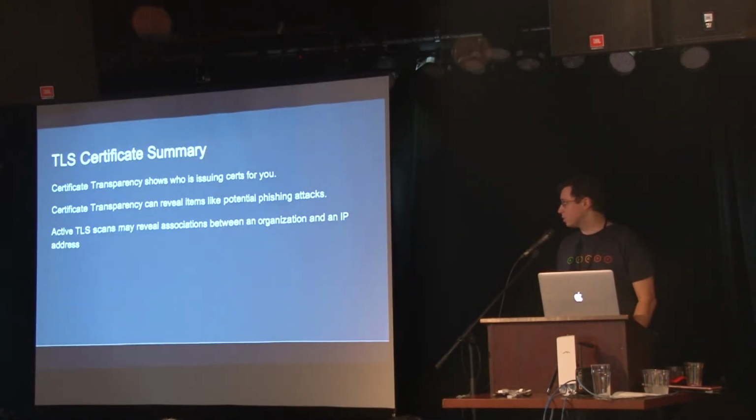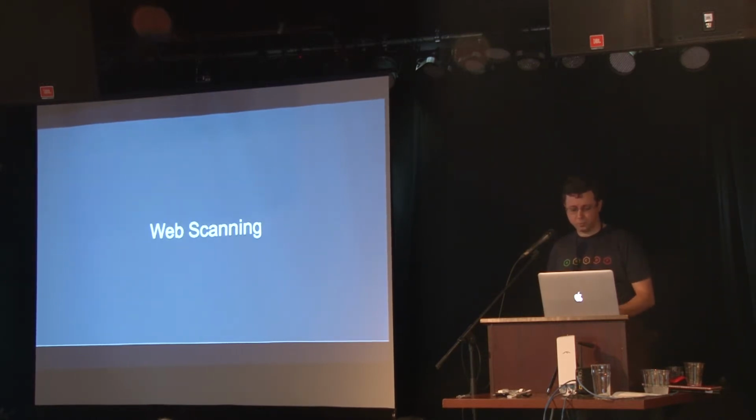All right, so that's an overview of what we're using TLS for. Certificate transparency can show who's issuing certificates for you, or reveal potential phishing attacks or other things. And then active TLS scans can reveal associations between an organization and some random IP on the internet. All right, now web scanning.